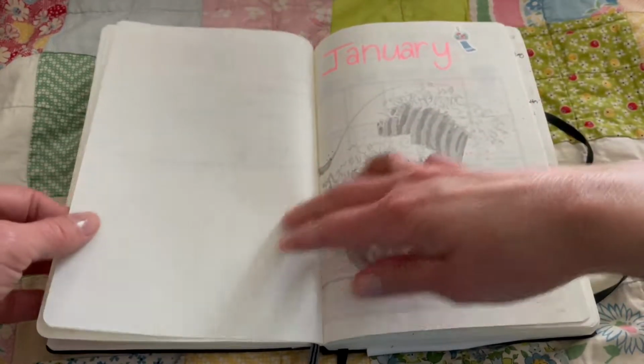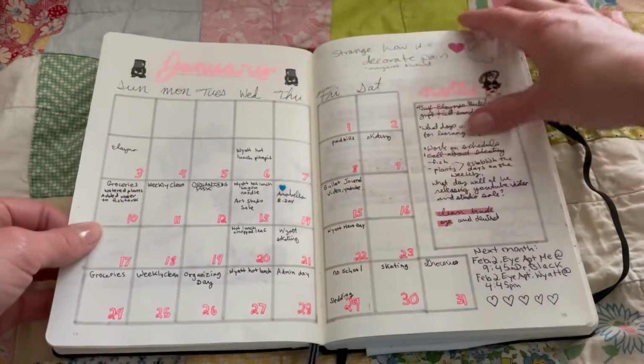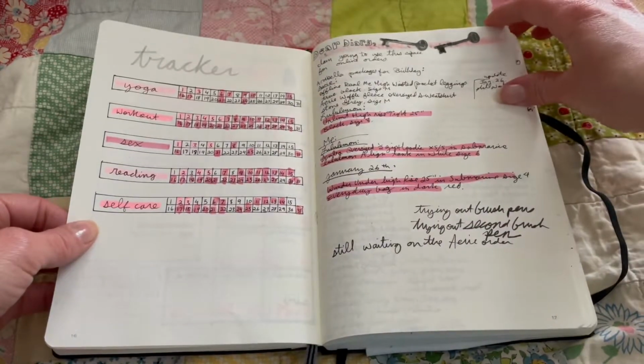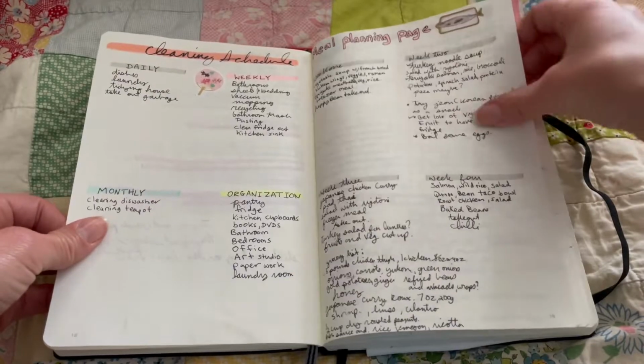Okay, we are into the January spread. This is my take on the Great Wave off Kanagawa. Here is my month at a glance. I just always get so happy to see neon pink in my spreads. These are some trackers on one page, and I thought that I would do this Dear Diary page.